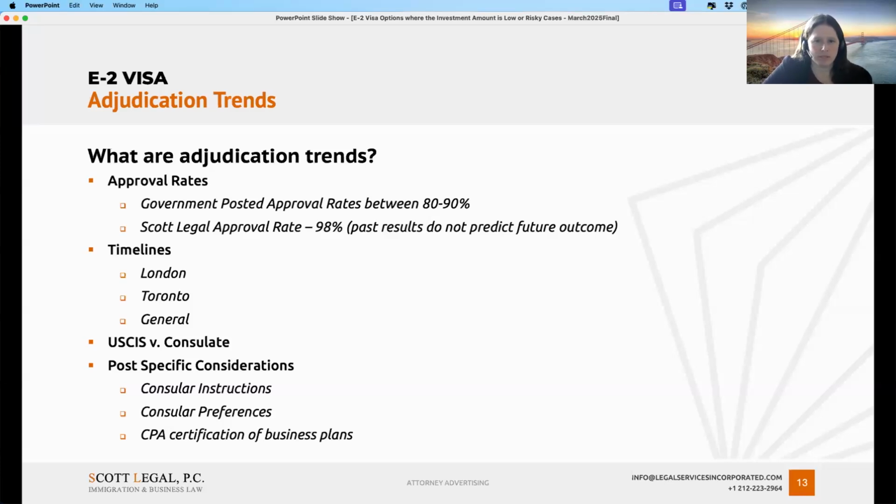For E-2s, some of them are still quite delayed because it took them a while to get back to processing E-2s post pandemic. They were focusing on other simpler visa types, and E-2s went on the back burner. So if there was a long backlog in some consulates, there's still quite a long wait. So it's always good to check with your attorney, depending on where you want to apply, because some consulates won't accept you if you're not resident there. That is something you want to discuss in advance to understand the timing because it varies wildly between consulates, from a few weeks to a few months to even over a year.